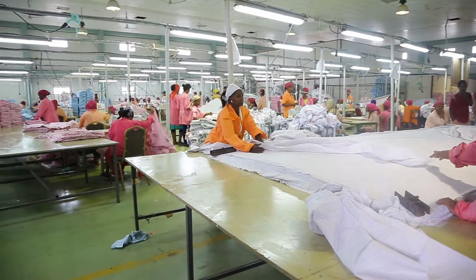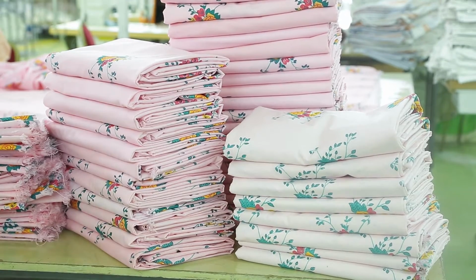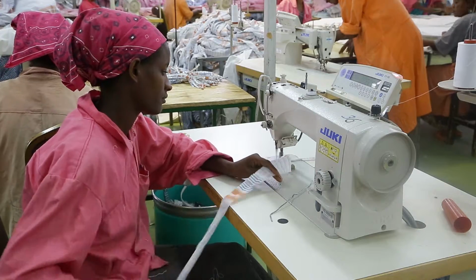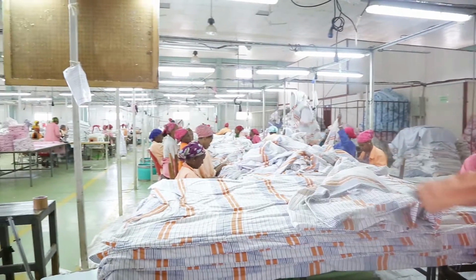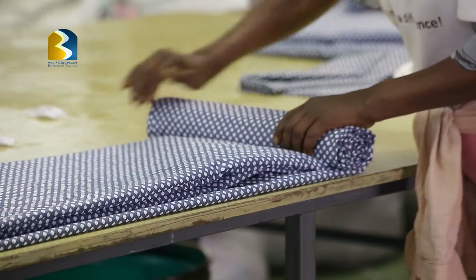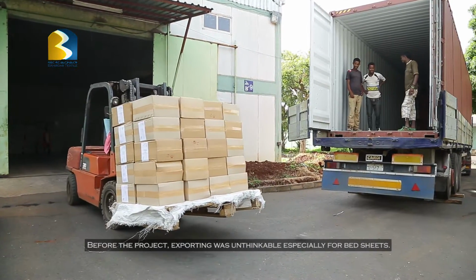The garment section has a capacity of processing 10,000 pairs of bed sheets a day. The weaving section, on the other hand, processes 56,000 meters of bed sheets per day, while the dyeing and finishing has a capacity of processing 82,000 square meters of bed sheets a day. After dyeing and inspecting their quality, they are packed and loaded for shipment to different European markets.